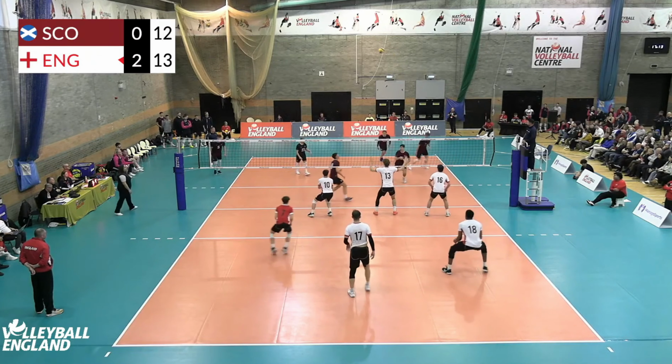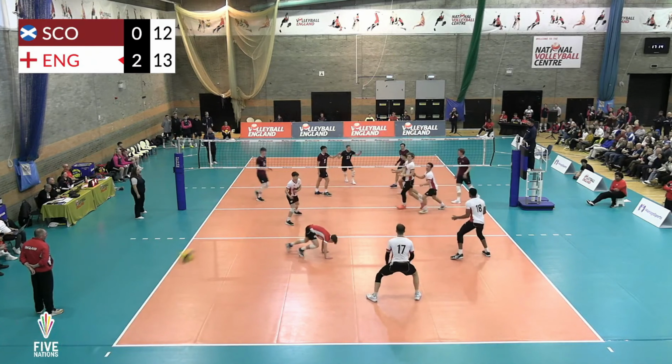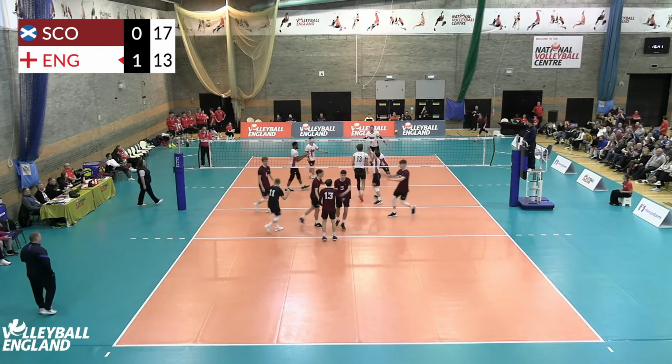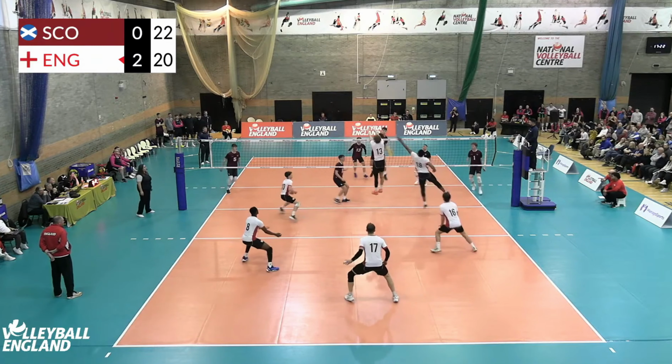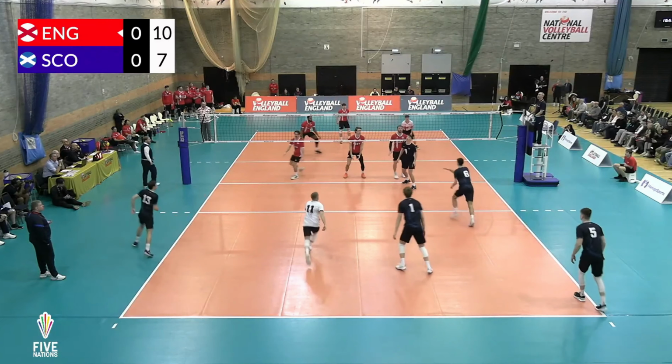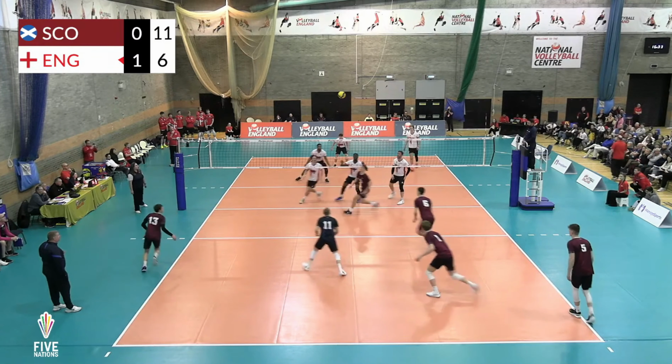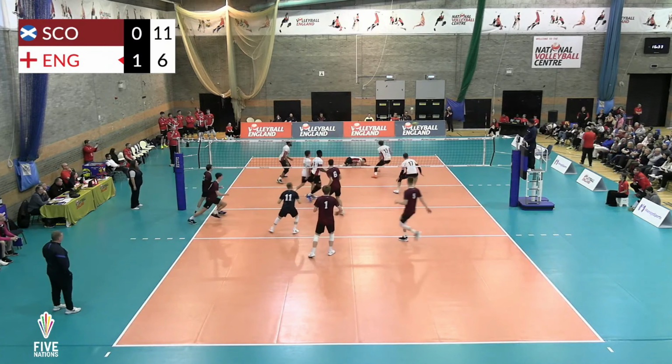Too much for them to go outside the block and still hit a cross-court ball. I mentioned earlier, but he's a very intelligent volleyball player. There's that quick ball behind again. Service line. This time, yes, Scotland. Game one goes another tight set. Quick ball back. With where they're placing the ball rather than going for power swings has been one key.